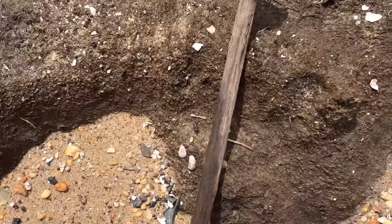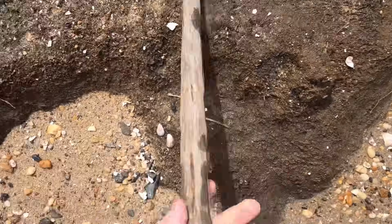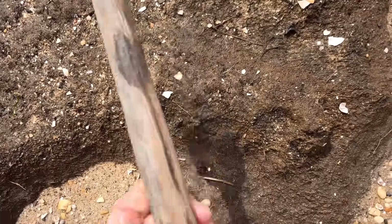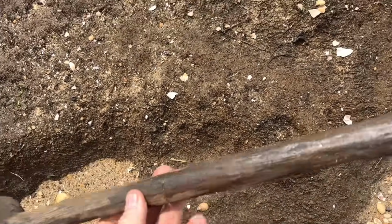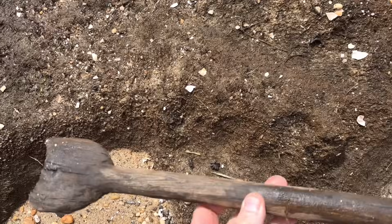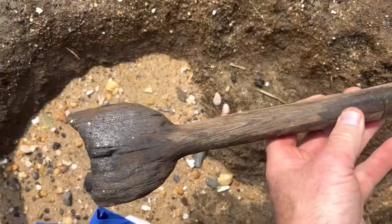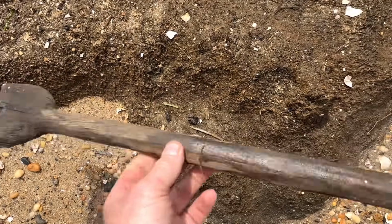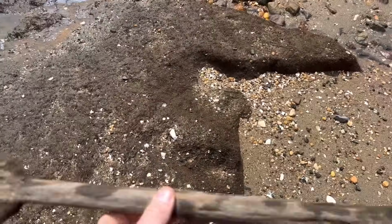I'm guessing this might be an old oar. Look at the weathering on this thing. There's got to be a use for this. Indoor decor. Nautical Expo, here we go. What do you think? Maybe not an oar, that's kind of narrow. Well, I know one thing for sure. This was something.